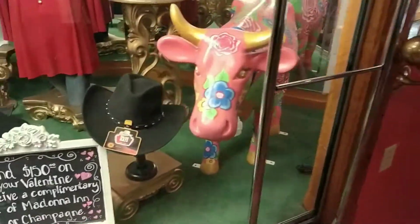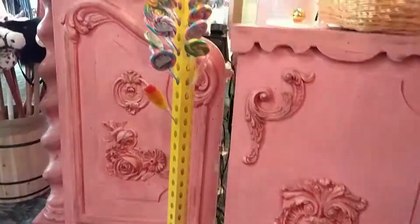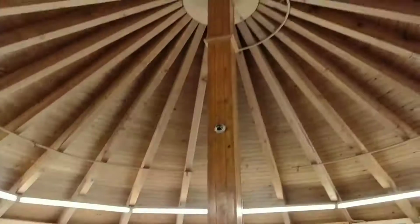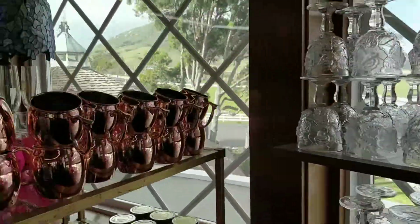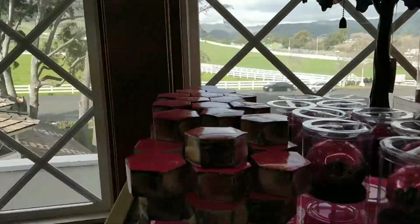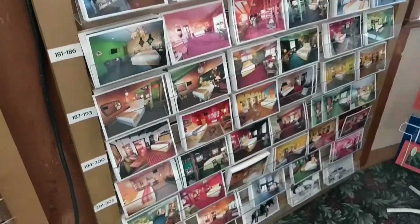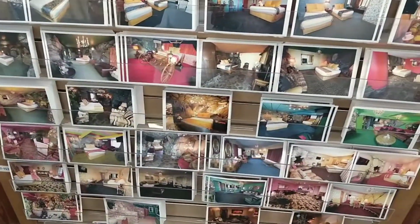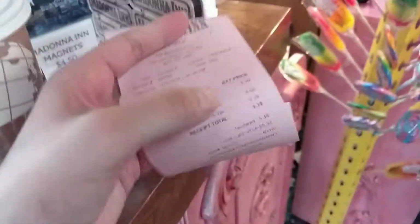More stores. Gift shop. There's more involved here than Harris Ranch. Ooh, more stores to buy stuff. Yes. But it's like, you know, similar like this spot. I have postcards of how the rooms look inside. All the room numbers, and that's hilarious. They have a little theme for each room. That's funny. Oh, look at that. Even the receipt's pink. That's crazy.